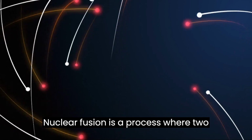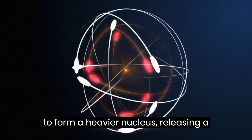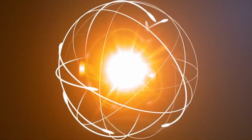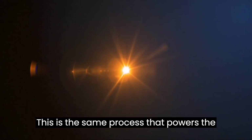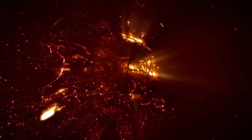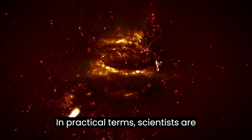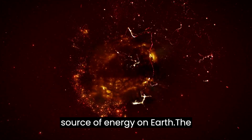Nuclear fusion is a process where two atomic nuclei come together and fuse to form a heavier nucleus, releasing a large amount of energy in the process. This is the same process that powers the Sun and other stars in the universe. In practical terms, scientists are working on harnessing this process as a source of energy on Earth.